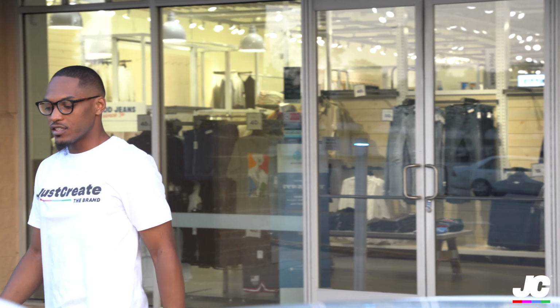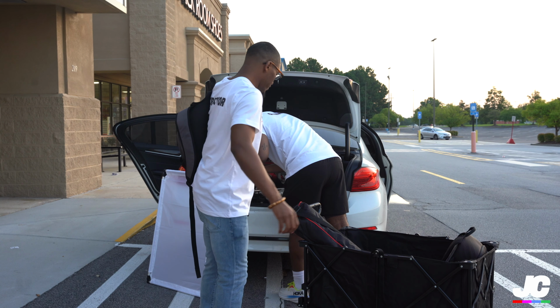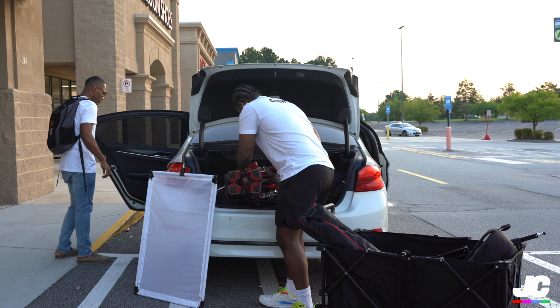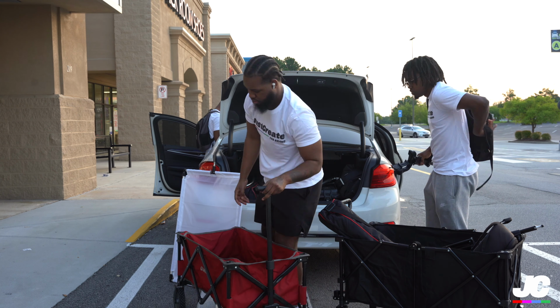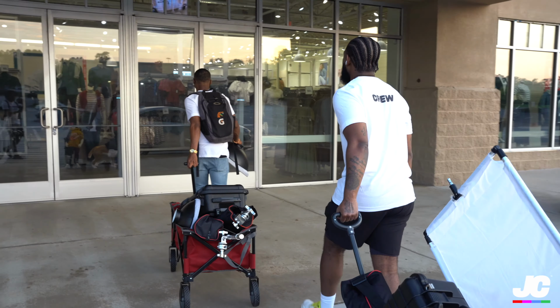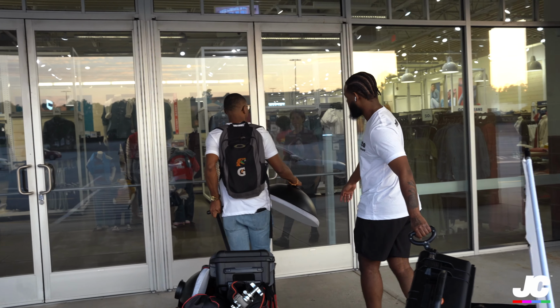After pulling up, we started with the location walkthrough before we pulled out any equipment. Unfortunately, I ended up having to drive my own car, which is something that I don't advise, but that's a conversation for another day. Once the walkthrough was complete, we started to take out all of the equipment needed for the shoot. Everything from C-stands, tripods, cameras, audio equipment, and everything else you could imagine that would be needed for the shoot. After we pulled out everything, we headed into the store to begin the setup process for the first part of the shoot.